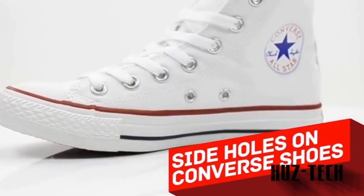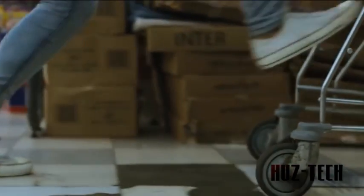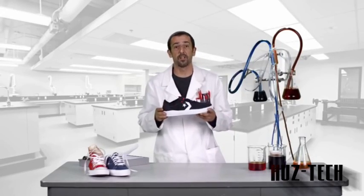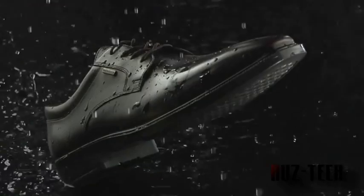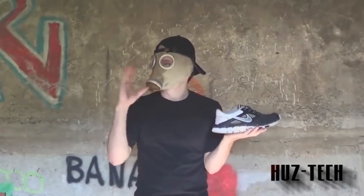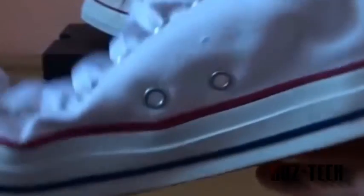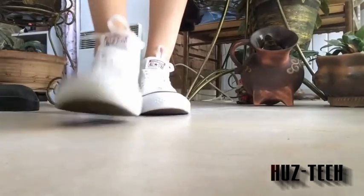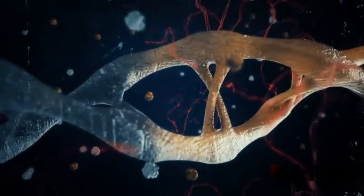Let's get it on. Side holes on Converse shoes. Surely you've seen these pair of holes on your Converse trainers. They have not 1, not even 2, but 3 functions. The first and most obvious one is ventilation. When enclosed in dense material, your feet can't breathe. Holes allow air to get inside the shoe, so your foot wouldn't sweat too much. Also, it protects you from some unpleasant diseases like fungus.